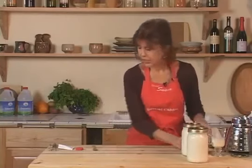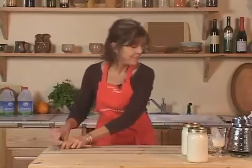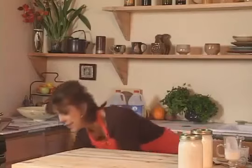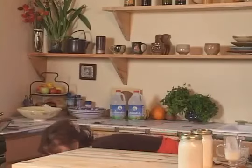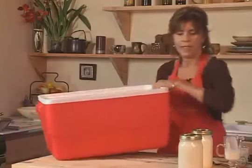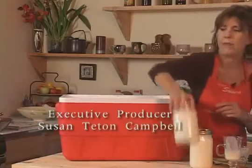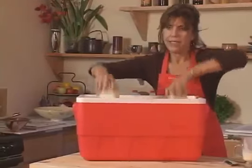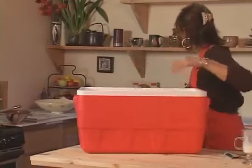But we got a cooler here just to demonstrate for you. And I'll show you how I do it. You can do it all kinds of ways. If you have a heater, you can set it next to a heater. But we just have a cooler. And we'll probably build a fire later, and we'll put these there. These are nice and warm and toasty. I'm just setting them inside the cooler.